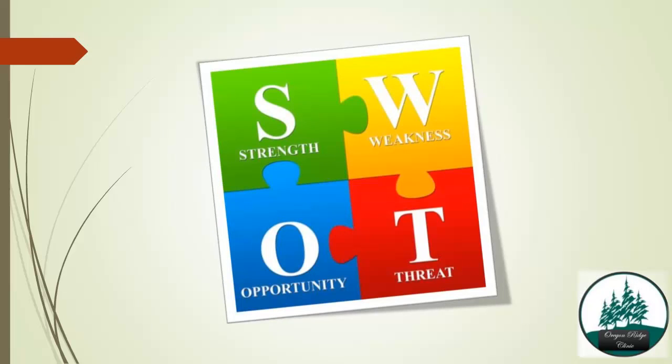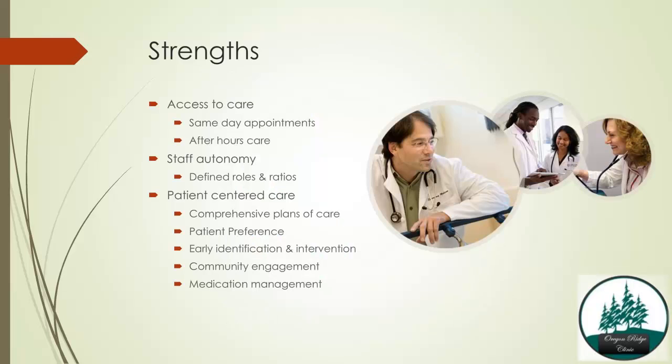We will begin by discussing the strengths, weaknesses, opportunities, and threats that need to be addressed during your journey to PCMH recognition. Oregon Ridge Clinic is operating from a position of many strengths, and you are solidly on the path to becoming an NCQA recognized medical home for your patients.